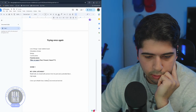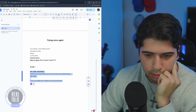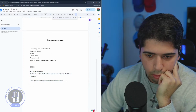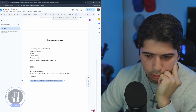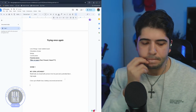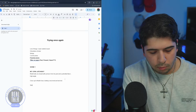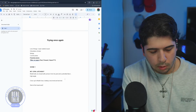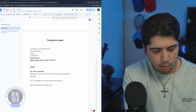Now we can abrupt cut from here to a different scene altogether. So this could just be the start and that's it. We're done, and move on to scene 2. No, but I'm in the frame for the first one. I'm looking at a board. Close up, I'm worried. We need the second shot where the board is visible. Shot of the board. And close-ups on images.